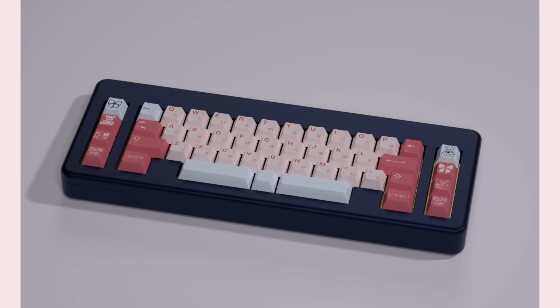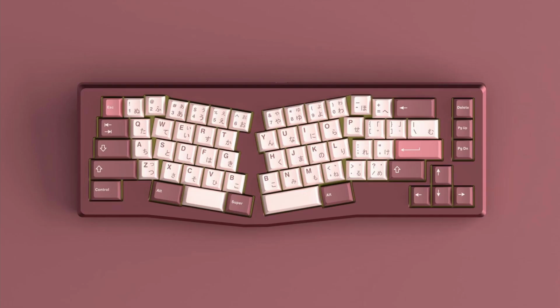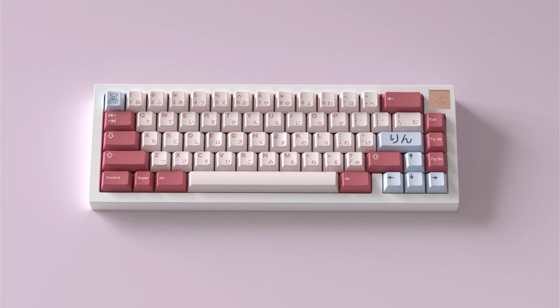Overall, it's a really nice set with some nice colors. It does remind me a bit of GMK Daifuku due to them both having similar colors, but if you like the theme on this one, and prefer PBT over ABS, maybe give this set a look.